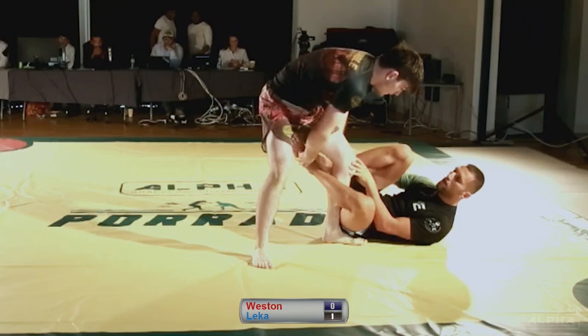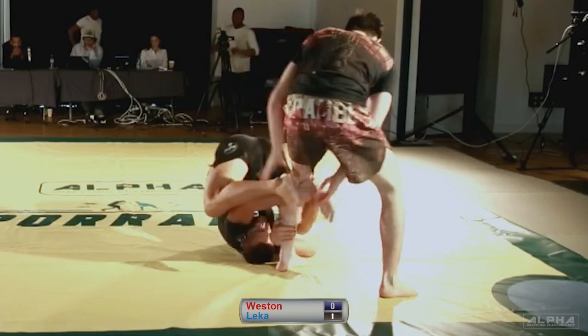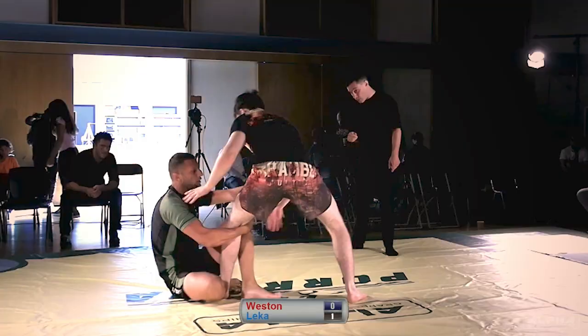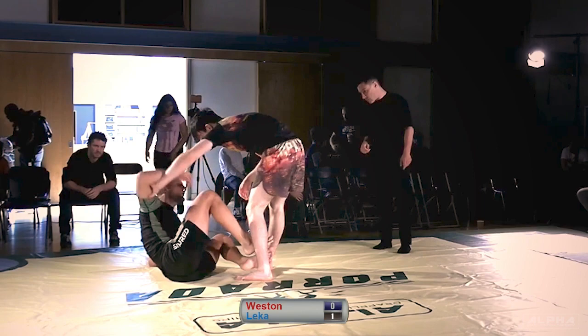Ethan again stepping in for his knee insertion pass. Oh, nice inversion sweep, trying to go behind Ethan. Ethan steps away. Very evenly matched right now. Ethan's looking for another strike, a strike to the body there. Good leg control by Yanni. See if he can make the most of it. But Ethan seems to be mixing up his attacks well.